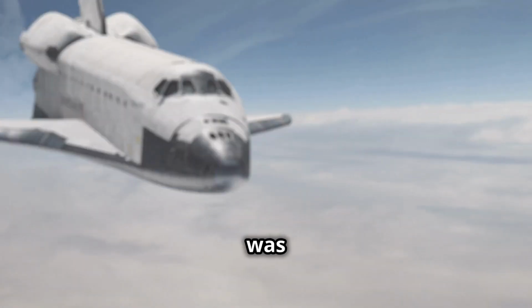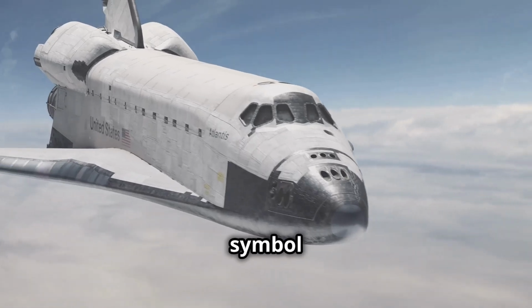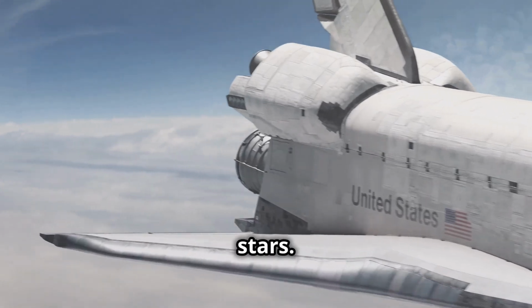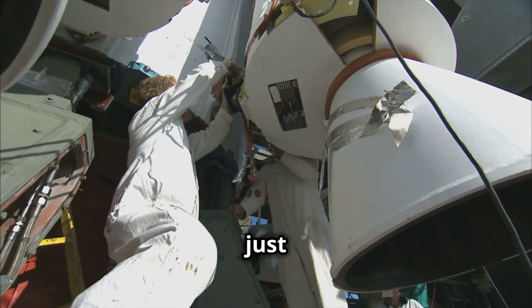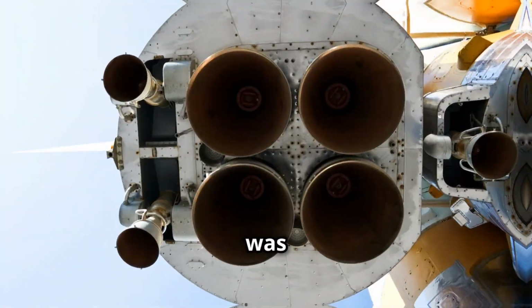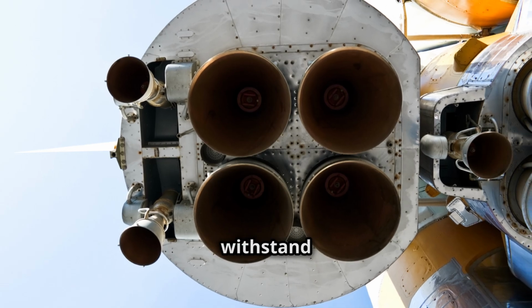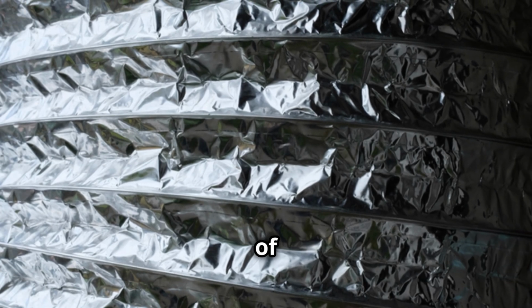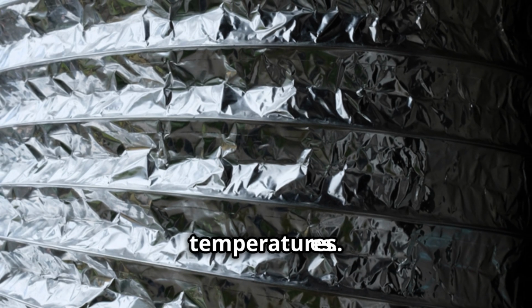The Space Shuttle was not just a spacecraft, it was a symbol of human ingenuity, a testament to our ability to reach for the stars. The Space Shuttle wasn't just one vehicle, but a complex system of interconnected parts. The orbiter was a marvel of engineering, designed to withstand atmospheric re-entry. Its heat shield, made of thousands of tiles, protected it from scorching temperatures.